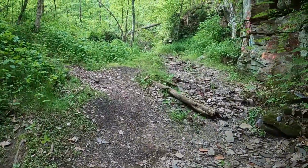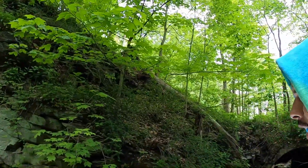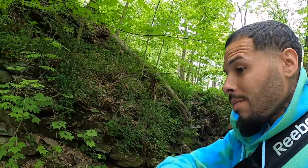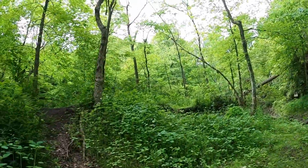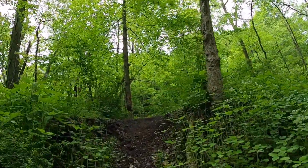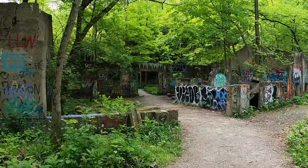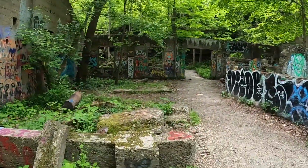We made our way out of the little tunnel there. Put this light away. And damn, that thing was a little crazy and scary, but we made it alive. So we're gonna go back up here to these buildings up here and just chill, catch our energy back. Then I'm gonna start backtracking our way back to the car and stuff like that. But let's go up here and relax a little.